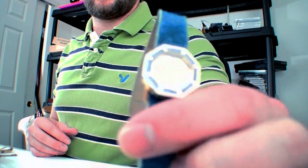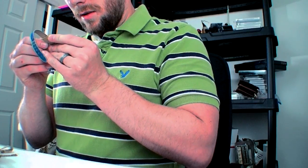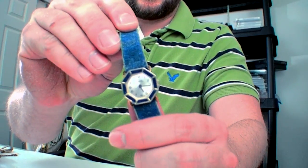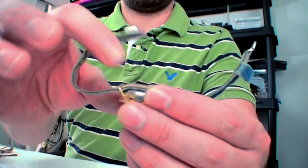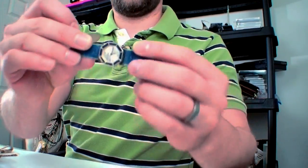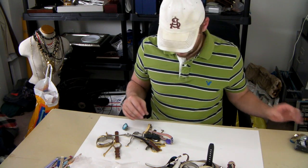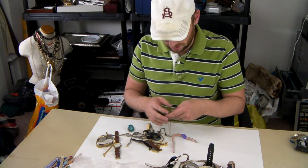The next watch is a nice little wind-up watch made by Chateau. And it's got an interesting look to it. It's not typical clip-in bands. It's got a loopy band. So I'm going to look that one up. Hopefully it's expensive, because wind-up watches are generally more expensive than other watches.